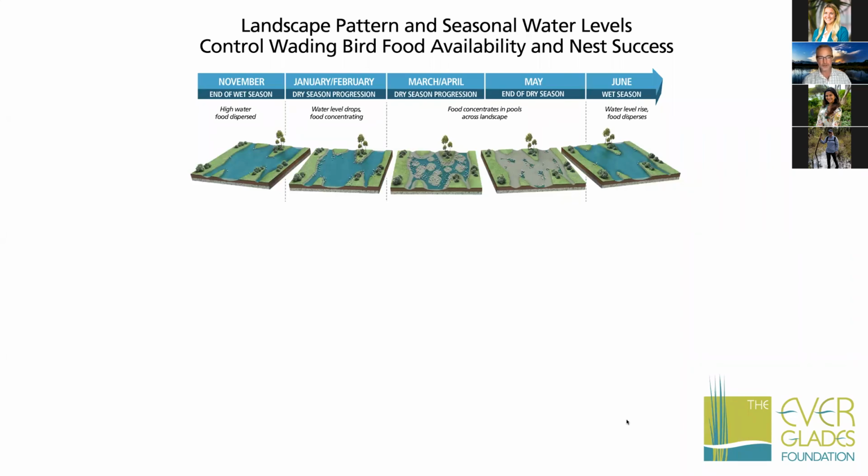And when I describe the functionality of the Everglades, one of the things that I talk about most often is that it's a massive food concentrator. By that, I mean that when you have these ridges of sawgrass and sloughs, when water levels are high, you get a large area producing fish and invertebrates. As the dry season progresses, all those fish and aquatic bugs concentrate into pools. And it's that concentration that triggers the nesting of wading birds across the Everglades. It's really what allows a low nutrient environment like the Everglades to be highly productive in terms of fish and upper trophic levels like wading birds and alligators. So this is one of the functional attributes that we try to restore in the Everglades.